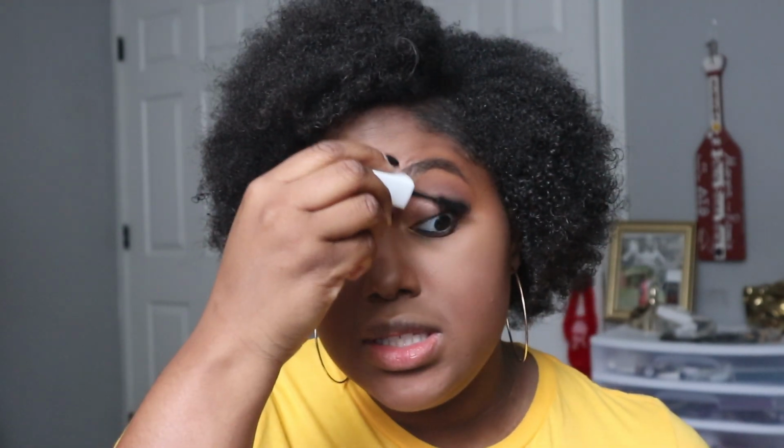I think I just found my new mascara. Yes sir, yes ma'am. Cause we like this. It looks natural and it doesn't look clumpy. The formula is the bed. Like, we love it. So far we're in love with the mascara.